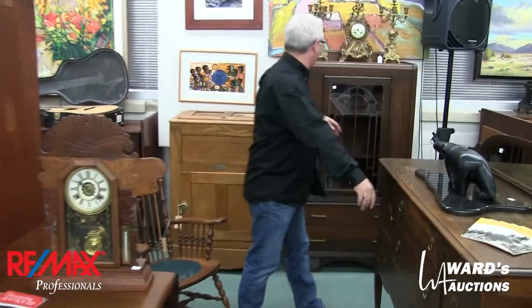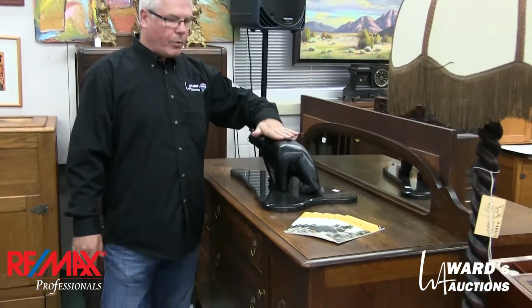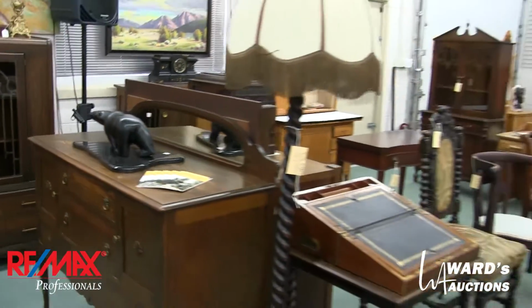Canadian ice box. There's a couple of clock and garniture sets in the sale, more Canadian furniture. Look at the size of this. This is a wonderful polar bear sculpture. I believe this is a Totan as well. We've got several really nice sculptures in the sale.